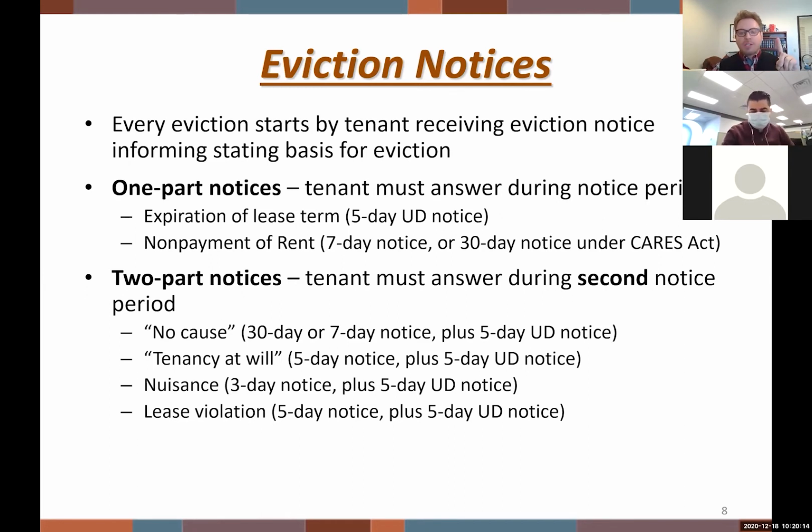The other one-shot notice is a 5-day unlawful detainer notice if the tenant's lease has expired. This is pretty rare, but a landlord can, immediately after a lease expires, serve a tenant a 5-day unlawful detainer notice to get the eviction process started. Importantly, both of these notices will tell the tenant in the notice itself that you need to respond to this notice within this time period. So if the tenant reads the notice, it will be really clear.